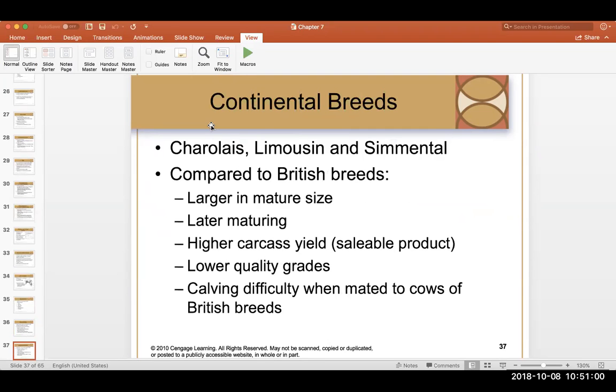And the reverse of that, continental breeds like your Charolais and Simmentals and Limousines are larger in mature size. So they mature later because they are larger, so it's going to take them a lot longer to grow. And they have a higher carcass yield, but lower actual grades of their meat. So you have more meat, but it's not as good.